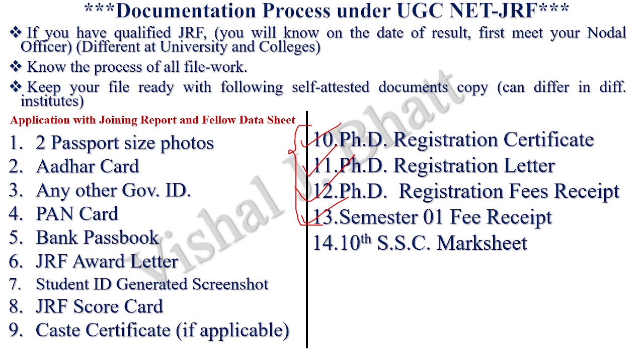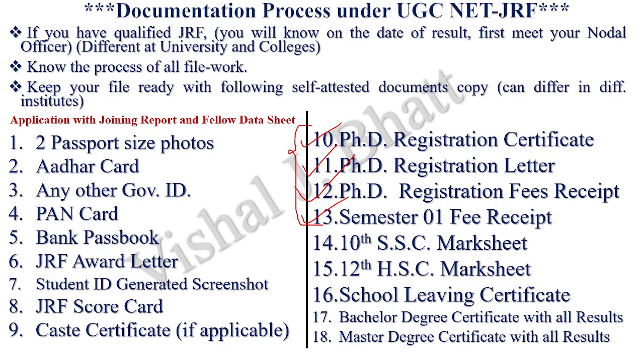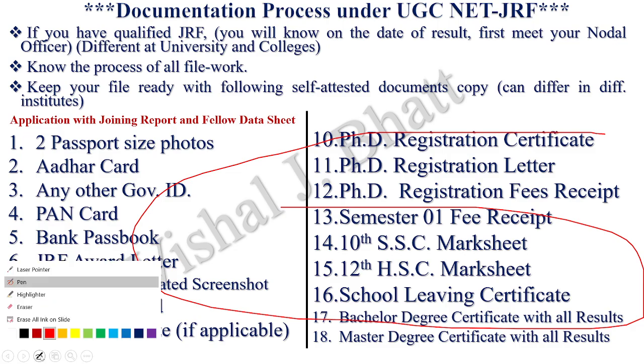14th is the school standard 10 mark sheet. Then 12th HSC mark sheet, school leaving certificate, copy of school leaving certificate, then bachelor degree certificate along with all results from semester 1 up to semester 6, then master's degree certificate with all results you have to keep ready. So these are the documents. You have to make a file of all copies of these documents and submit it to the nodal officer for further processing. In the time period from the date of declaration of result up to release of award certificate or generation of student ID, you can do the process of all this. You can keep your file ready along with you.